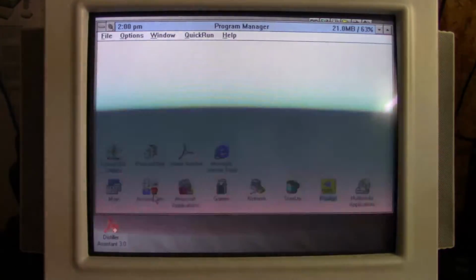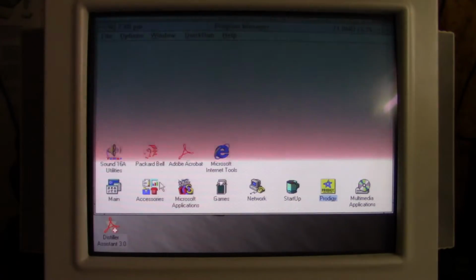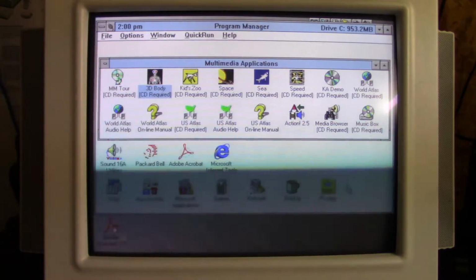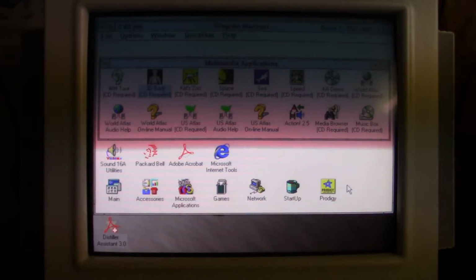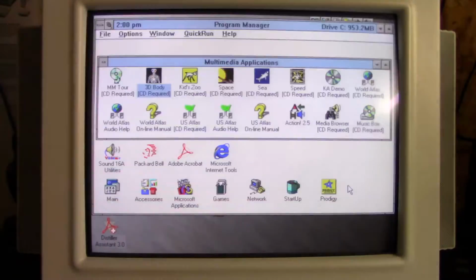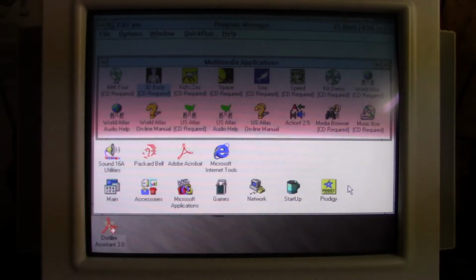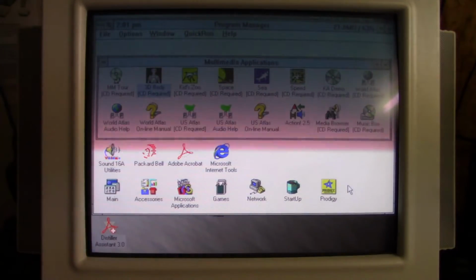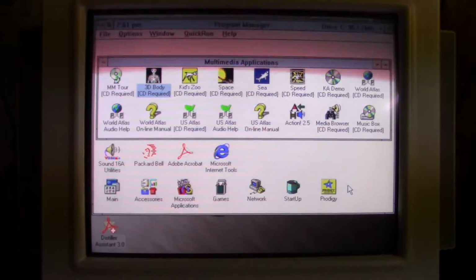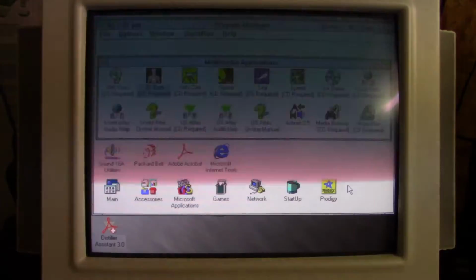And this Packard Bell came with the 1994-1995 software pack, which I did a video about a few months ago on the Legend 204 CD, which also had the same software pack, which I have in its original box right here. So we're gonna try this out real quick with, let's pick one out here. How about Kidzu?